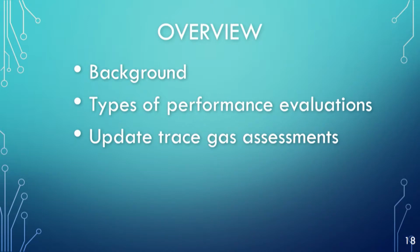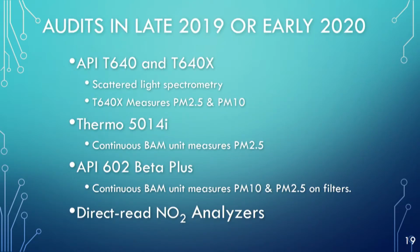So now I've gone through the trace gas audits. Let's talk about some new equipment. In the future, the T640 and T640X, which is scattered light spectrometry. T640X measures PM 2.5 and PM 10. The Thermo 5014i is a continuous BAM unit and measures PM 2.5. The API 602 Beta Plus is a continuous BAM unit and measures PM 10 and PM 2.5 on filters. And then sometime in early 2020, we would expect to see a direct read NO2 analyzer, although they aren't really on board right now.